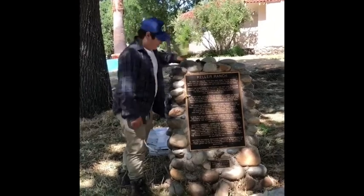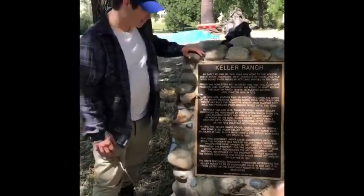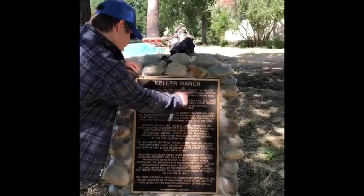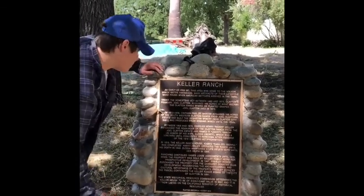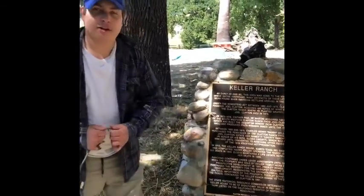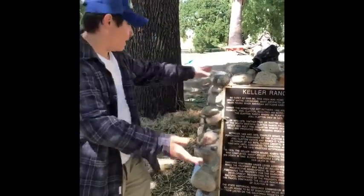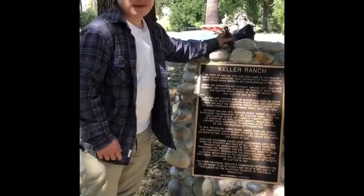As I said, the Keller Ranch, it says here if you read the fine print, was home to Miwok Indians. But then the settlers came in, and we'll talk about Mount Diablo later and why it's called Mount Diablo. This is a homestead, and it says here in the 1800s there was a Homestead Act passed by Abraham Lincoln to get the area settled.